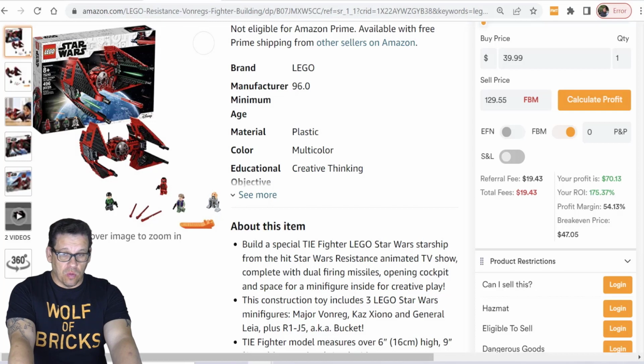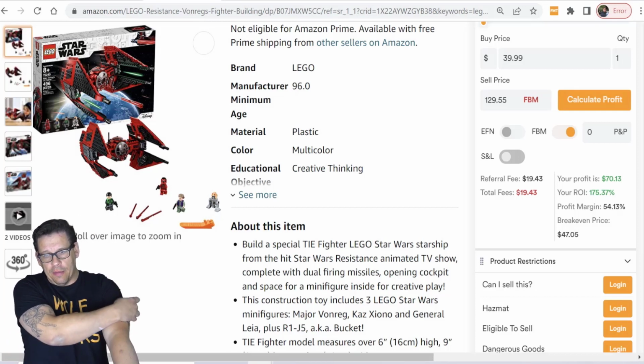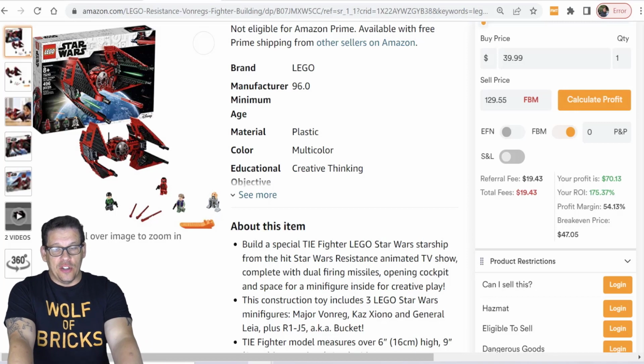And that is great. And people scoff when I say this, and they're more than welcome to do that. But if you're fortunate enough to have the cash, capital, credit, whatever you want to call it, any means to buy 1,000 of these, your profit would be $70,000 in change, which is not bad.